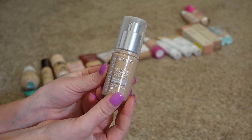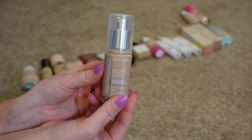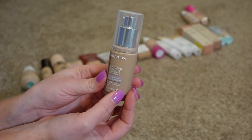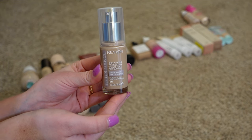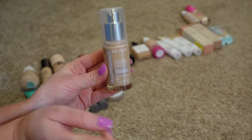So then we have the Revlon Illuminance Foundation. I actually tried this in my Foundation 5 series that went up a couple months ago, and I love it. This is a great foundation. It's so beautiful. It has a terrible smell, but it does dissipate. But I definitely am keeping this foundation because it's beautiful. It's got light to light medium coverage. You can sort of get it up to medium and it looks so beautiful on the skin. So definitely keeping this one.